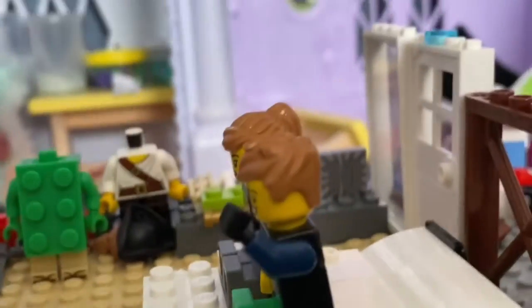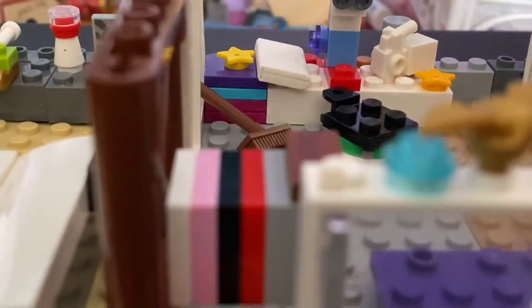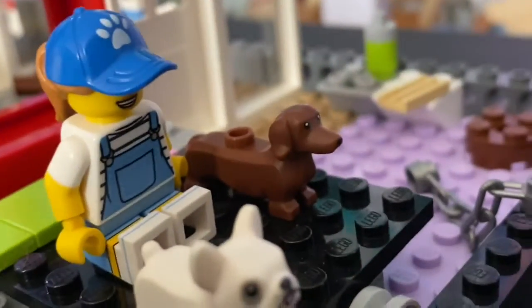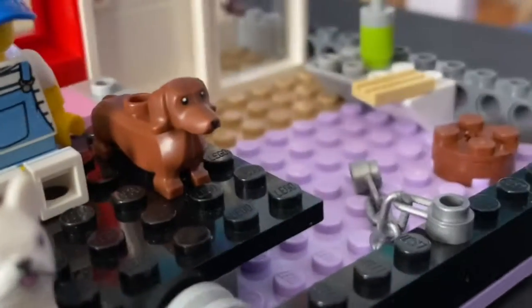Her name is Susan, and we call her Sue, and she has a little box. My name is Taylor. They call me Tay Tay for my nickname. I have two dogs. This is Cooper, the white one. And this is Zeus.